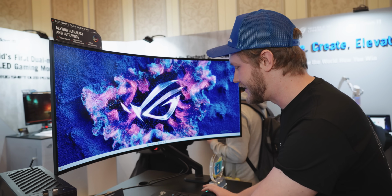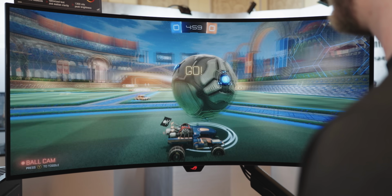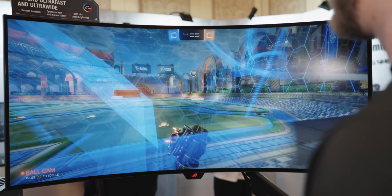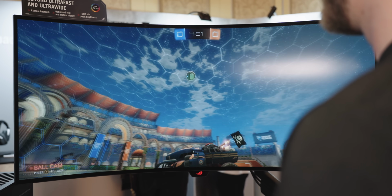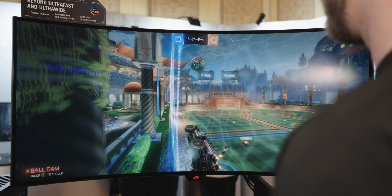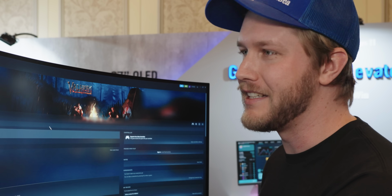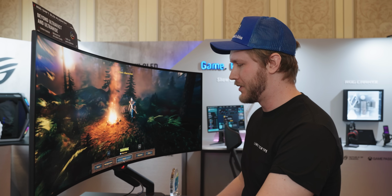So let's come in here. We've got a bit of Rocket League booted up. I really like Rocket League because it's such a vibrant game and it allows us to really see just how bad I am for one, and also just how nice this thing looks. The amount of contrast on this thing is just fantastic. I feel like Rocket League wasn't showing off the intensity of this display that I was looking for. One moment here. Here we go.